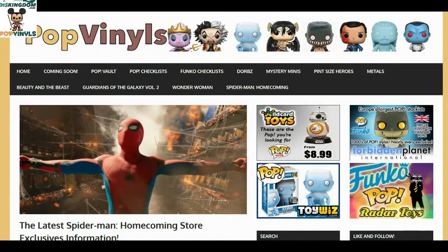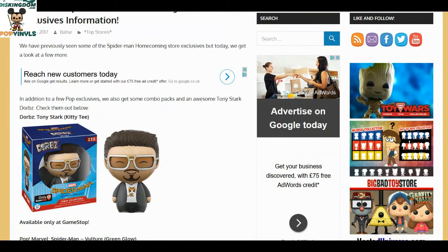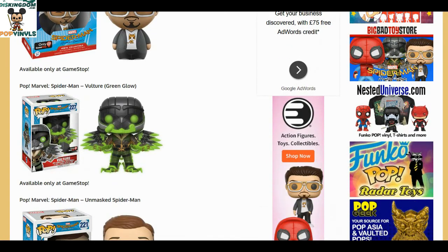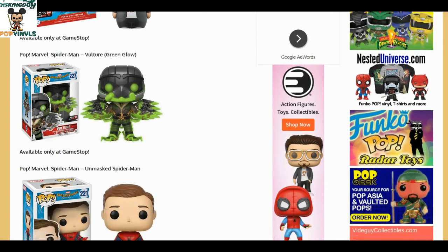Okay, so finally now let's look at some of the brand new Spider-Man Homecoming pops and figures. So let's have a look here at these. So these are some store exclusive information. So Tony Stark Dorb in a kitty is going to be available at GameStop. We're also going to have a green glowing Vulture, which is also going to be available at GameStop.